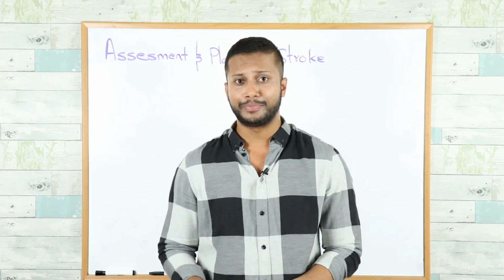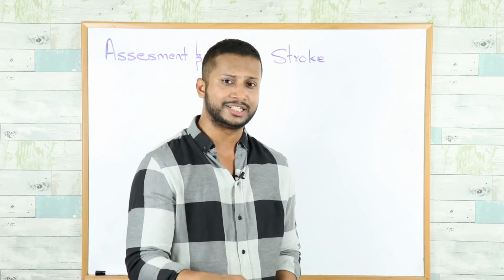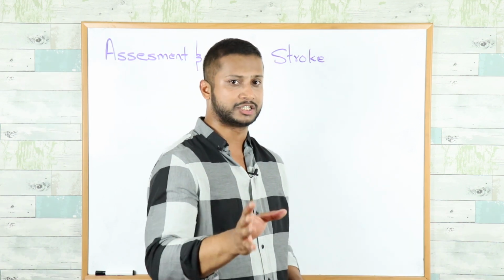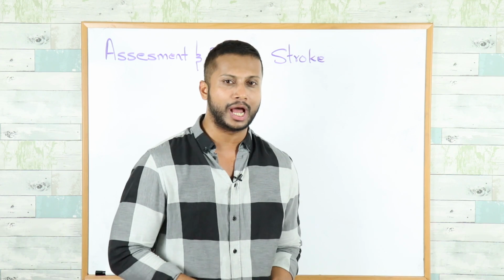Now let's move to the most fun part, which is going to be your assessment and plan. This is the part where you're going to show your senior residents as well as your attendings that you know what you're talking about. You had a patient who came in with a suspected stroke, and as before, if you can recall, the patient's been here within a 3-hour period.